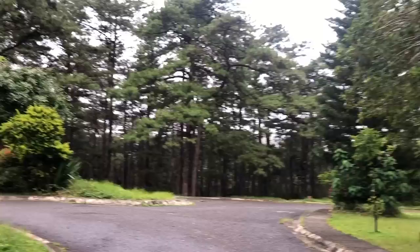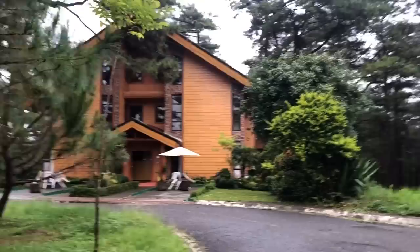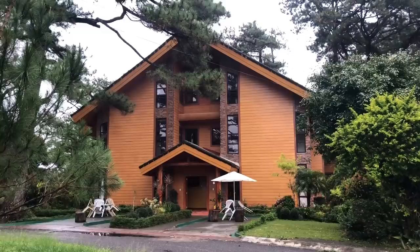Hello guys! Perfect timing namin dito sa Baguio. The climate is super cold and the scent of the air is so fresh. Alam mo lang talaga na fresh siya. Okay, so this is the cabin where we'll be staying at. I'll give you a tour of the room in a bit.